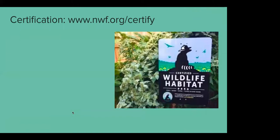And so here's just brief information about that certification. You would go to www.nwf.org/certify. And it's a really simple process. It is essentially just a checklist. There is a $20 application fee, and that goes directly to land conservation. And like I said, you just check off that you have the elements.